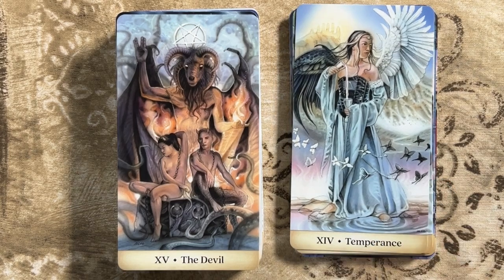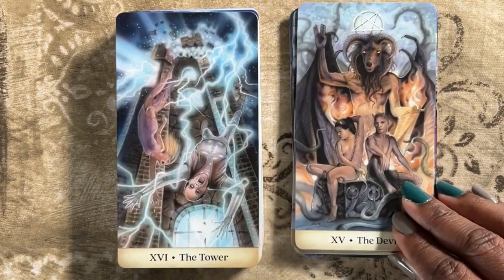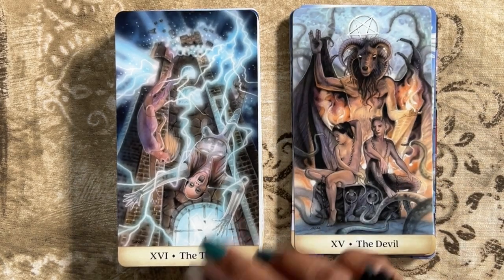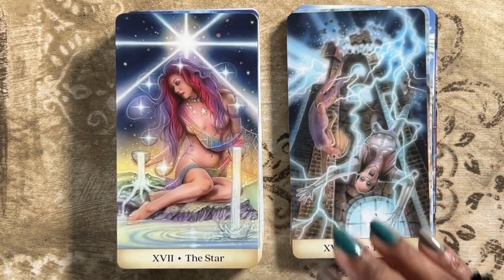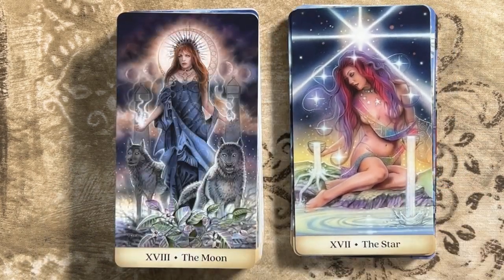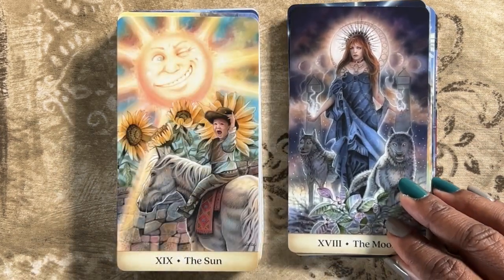They stay close to the RWS, and the RWS meanings are there, but the way that they illustrate them is just a little bit more modern, I think. It makes more sense to the modern reader or somebody who is reading it now. So I like that. Star, the Moon. I wouldn't call it a clone, but you can definitely see it's inspired by.